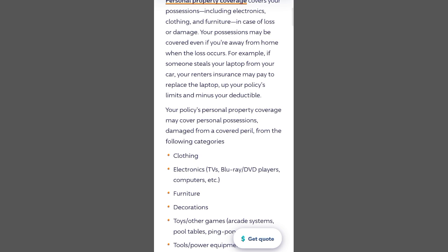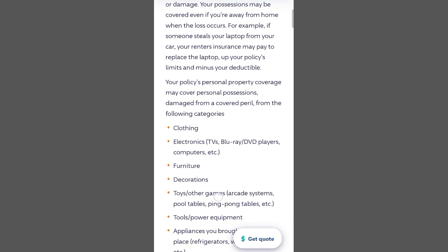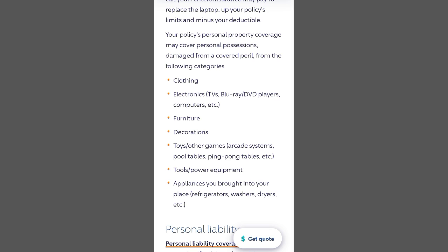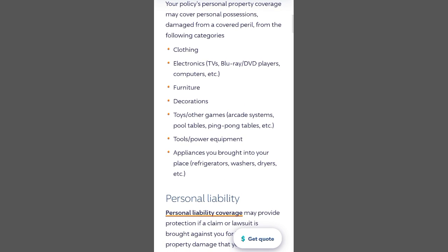Your policy's personal property coverage may cover personal possessions damaged from a covered peril from the following categories: clothing, electronics, furniture, decorations, toys and other games, tools, power equipment, and appliances you brought into your place.